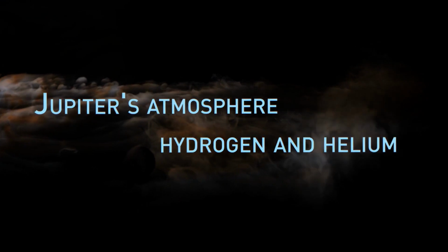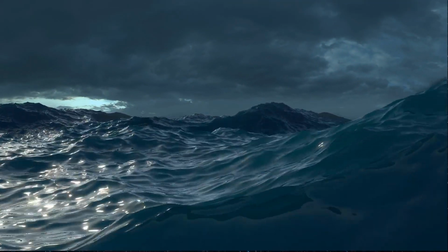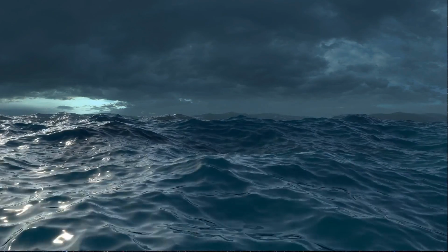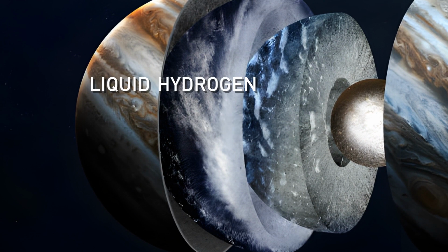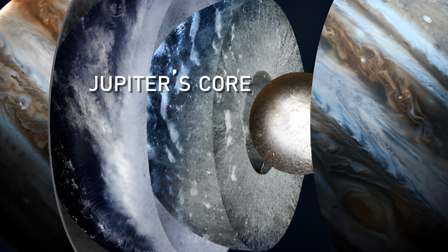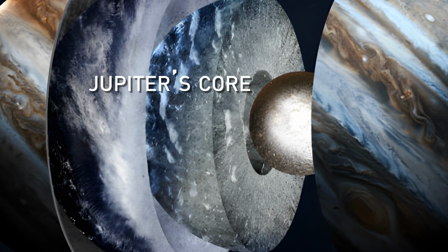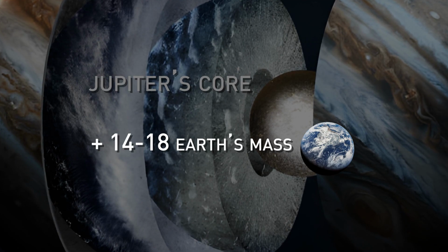In no time, the matter hurtling away into space turns liquid. That's hydrogen in its different form. Under immense atmospheric pressure, this gas becomes liquid closer to the center of the planet. A bit later, you notice that the liquid becomes different again. Now, it's a mixture of metallic hydrogen and helium. And finally, something solid. It might be Jupiter's core, which is 14 to 18 times the mass of Earth.